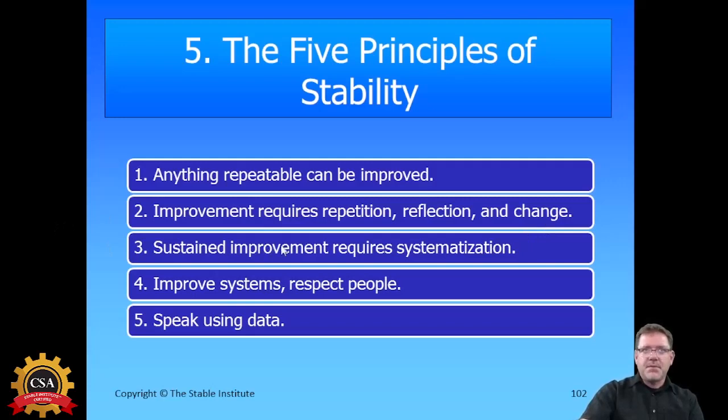Three, sustained improvement requires systematization. Okay, this is the point I've been making. You've got to systematize it before you can implement really one and two at a sustained pace. Bringing in a quality system, like I said earlier, is bigger than any one employee. You have to have management understand the benefit and champion the benefit.